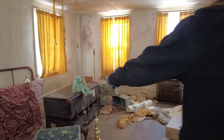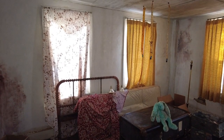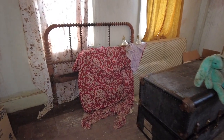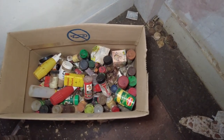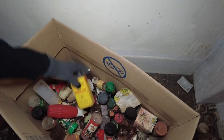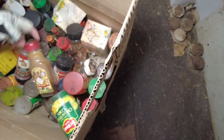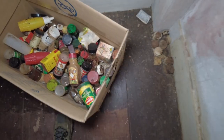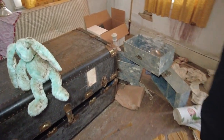Oh my God. Look at the trunk. Whoa. Wow. That is so cool. Oh, all the condiments are in this box. Oh my God. Oh, that's so old. Look at it. I know. Wow, that's great. What else we got in here that looks old? Wow. Man, oh man. Hey, look at. Yeah, I mean, we don't want to show the. But that's cool.